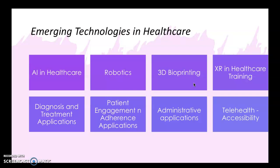inserting molecules the size of a detector for data collection in the body. These technologies have been used in different areas like diagnosis and treatment applications, and also engaging the patient, as well as hospital operational and administrative work, and supporting telehealth to increase accessibility.